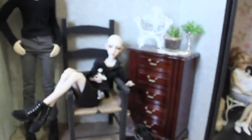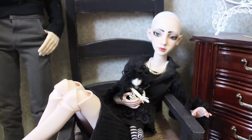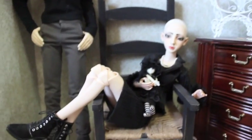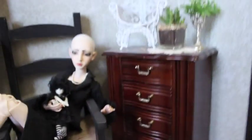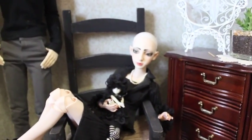Okay, over next here, this is Anat's space. There's Anat and Gunnar, both sharing this space. There's the focus. Alright, well anyways, Anat and Gunnar, one of my few spaces that is completely wallpapered. Oh, and Anat has Wednesday there in her lap, and no wig, because I stole it to try on another doll and just never put it back on.